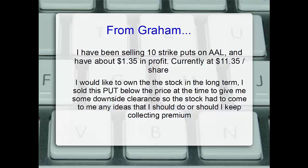The direct question from Graham was, I've been selling 10 strike puts on AAL, originally for April 9th, and then rolled that to the April 24th strike. We've taken in about $1.35 of premium, and interestingly enough, the stock on Friday was trading right at $11.35 per share. Now, Graham would like to own the stock in the long term. He sold this put below the stock price at the time to give some downside clearance. In order to be assigned, naturally, the stock would have to fall. Now, any ideas what I should do? Buy the stock, or should I keep collecting the premium?